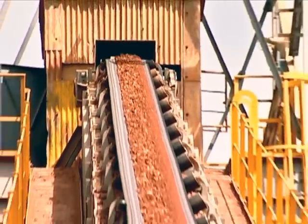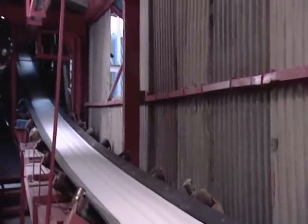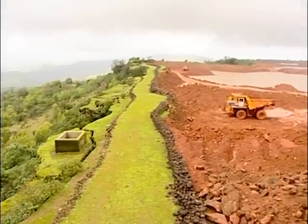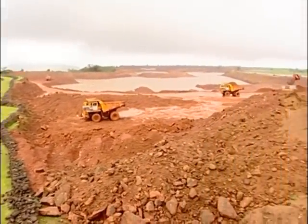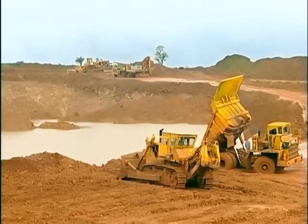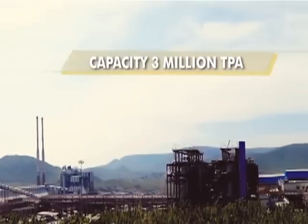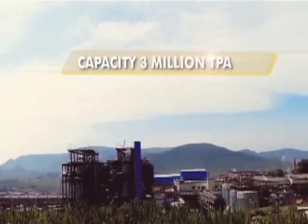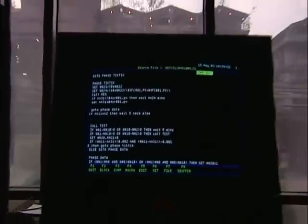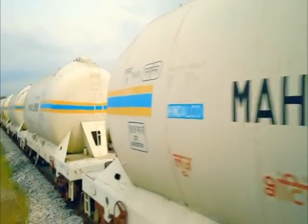Consistency of raw materials, bauxite and alumina. The world's richest grades of bauxite from company-owned and operated mines, with enough reserves for decades to come. Processed at Hindalco's own alumina plant. Set up exclusively for its AP36 units. Powered with cutting-edge technology from world leaders Rio Tinto Alcan, achieving the highest quality in metallurgical grade alumina.